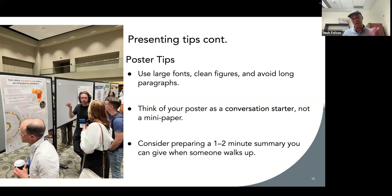That also is to say, you want to make sure you think of your poster as a conversation starter. With that, you also want to make sure that if someone comes up to your poster, a lot of folks come up and say, hey, tell me a little bit about your work or your poster. You want to have maybe a 1 to 2 minute summary that you can give when someone walks up.